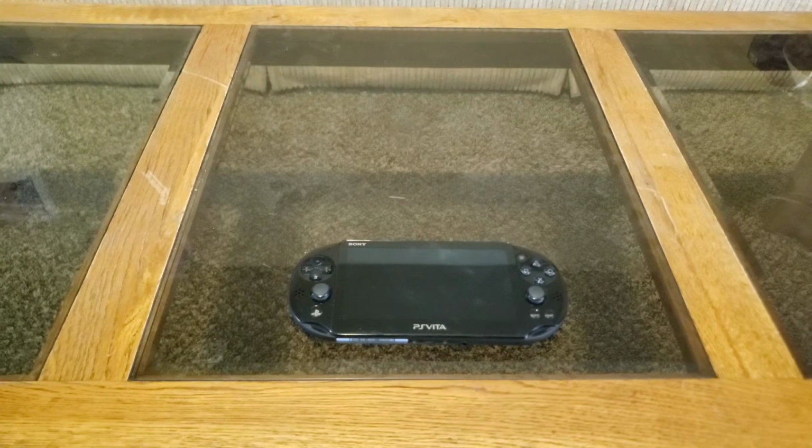They're pretty easy to come by. If you can get past the fact that you have to have memory cards to save games and to actually play the Vita, then I think this is a great buy for you, and I think you would enjoy this thing. And as I said, if you're looking to get a PlayStation Vita in 2019, then I would highly recommend it.